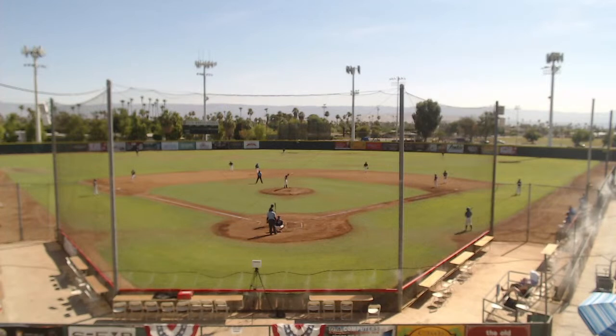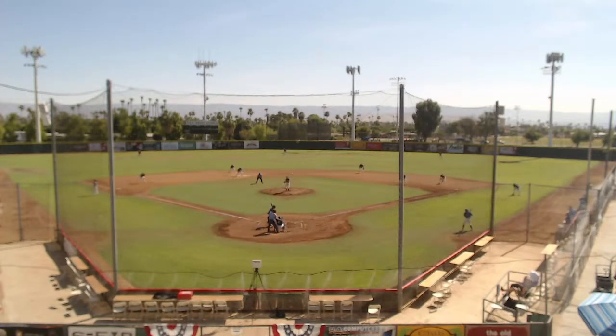Drew Baskin out of Willamette University. Right-handed bat here with runners on first and second. Blue Sox get action in the pen just in case. 2-1, a strike.